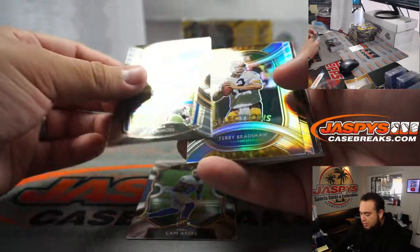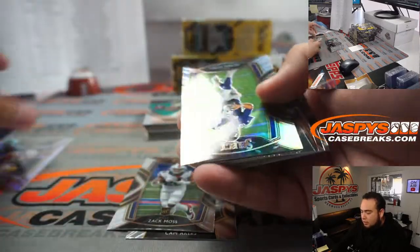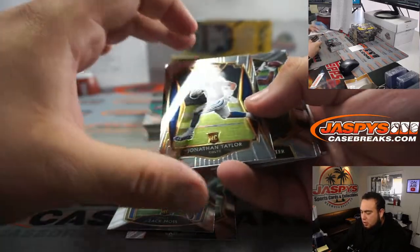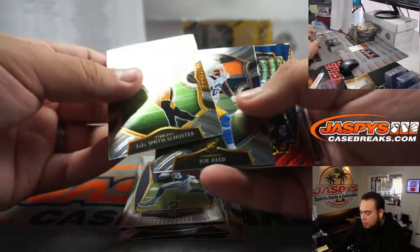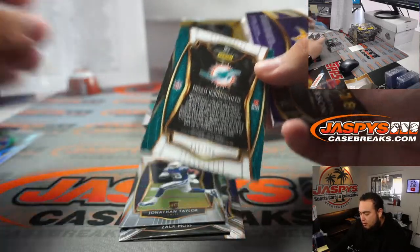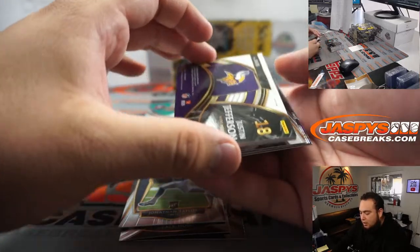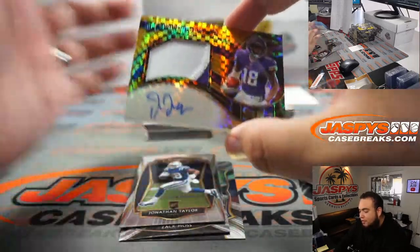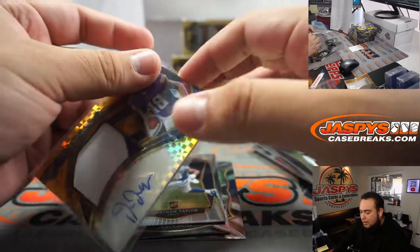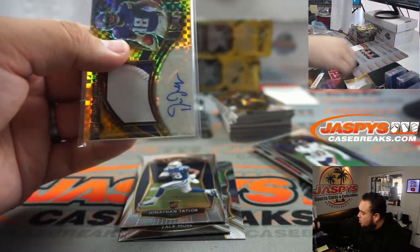Cam Akers, Zach Moss, and we got a Terry Bradshaw Select silver with Daniel Jones. Jonathan Taylor, JuJu Smith-Schuster, and we have Noah to 199, little tricolor, and wow, 10 out of 10, Justin Jefferson patch autographed. Look at that. Gold. Gold.